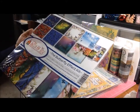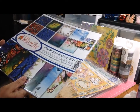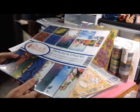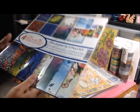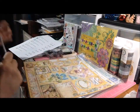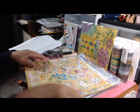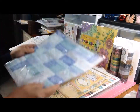Anyway, apparently they have a lookbook. This is from 2016. It's funny, it's packaged the same way that Harvest one is, but that's not Ella and Viv. Excuse me. I'm so sorry. Anyway, this was $5.49 also for the kit, regular $10.99.